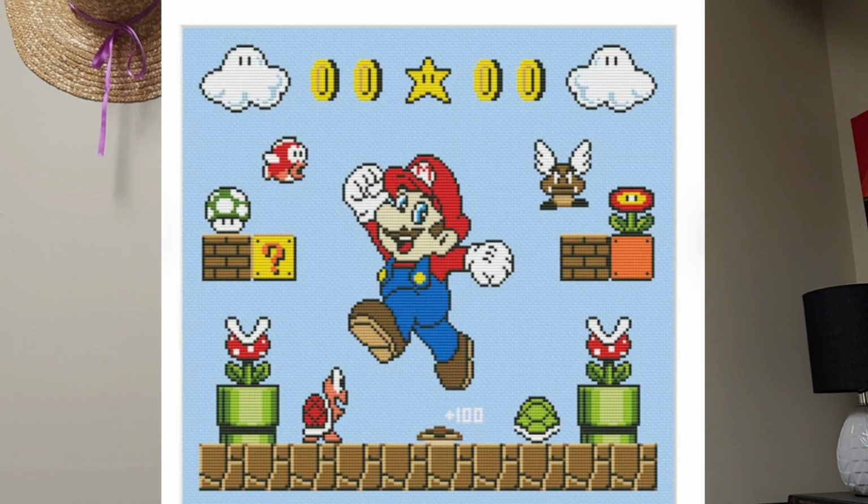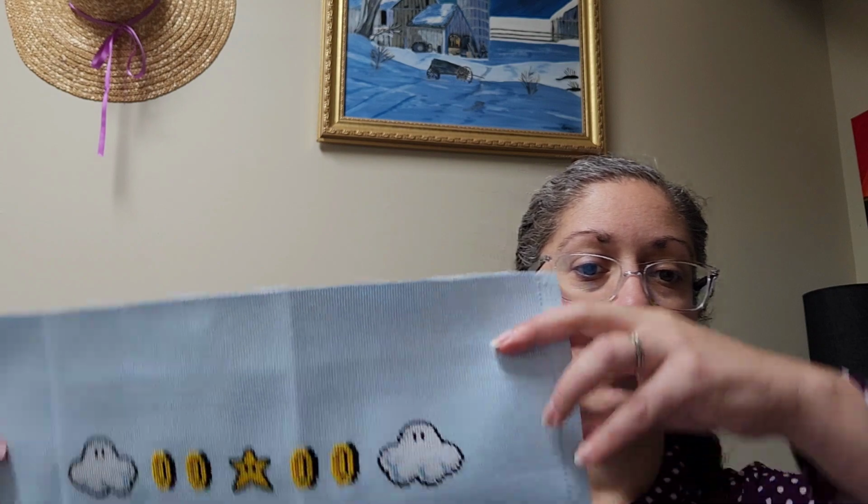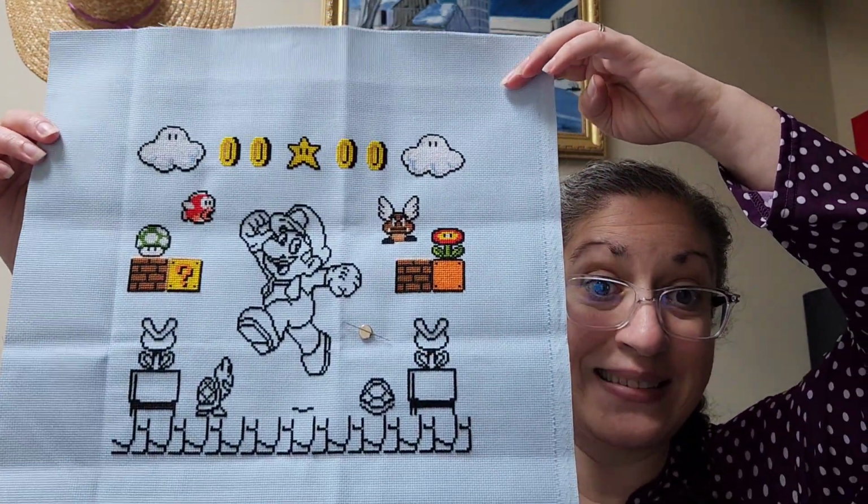So Saturday afternoon I pulled out Super Mario by Choco Coco Stitch on Etsy. I'll show you a photo of what it's supposed to look like when it's done, and a photo of what it looked like last time I stitched on it. And I'm stitching this on a 16 count Ada in Sea Spray by Weeks Dye Works. And here it is this week.